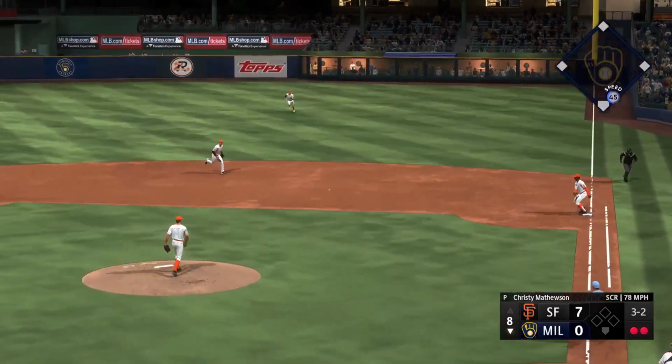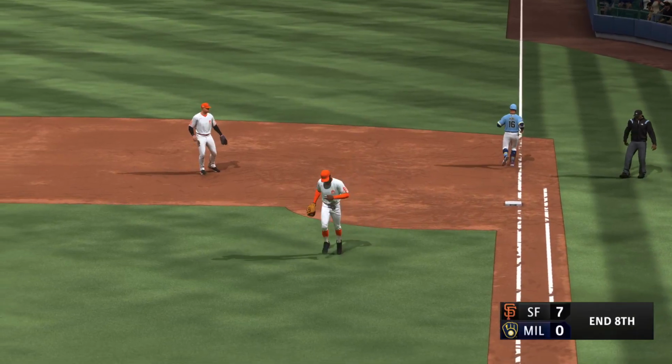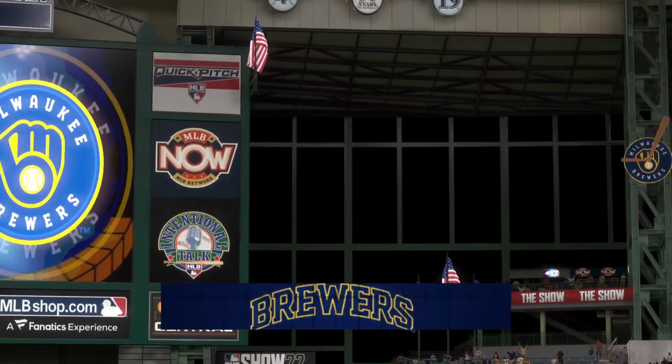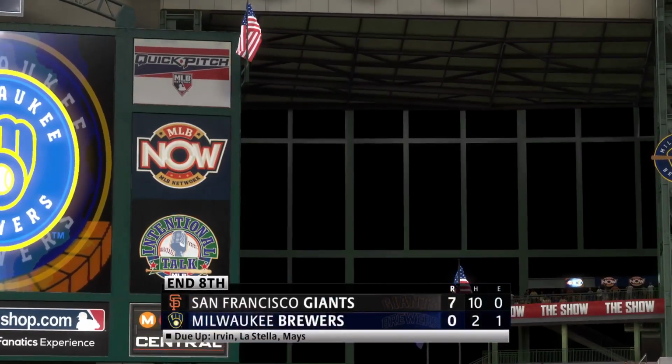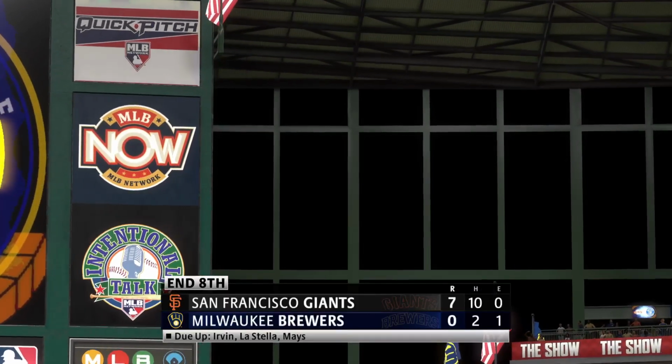Here's a high chopper. Flores picks it up over to first. That takes care of Wong. That's the third out, inning over. This one pretty well decided at this point. Through 8 full, it's the Giants 7 and the Brewers nothing.